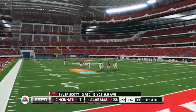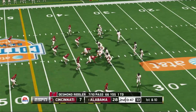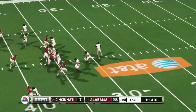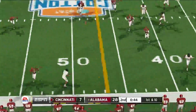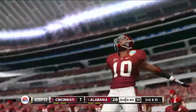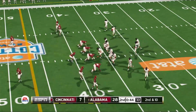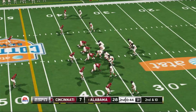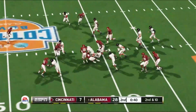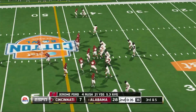On the catch, and he steps out. From their own 36-yard line. First down. 33. Ready. Ryan, 68. Wants to throw outside. This is incomplete. Young was the intended receiver on the play. That makes it 2nd and 10. And he's tackled after positive yardage.